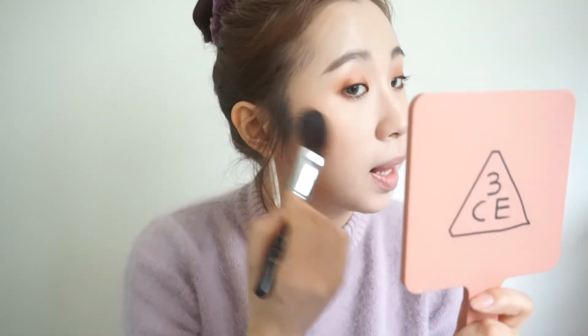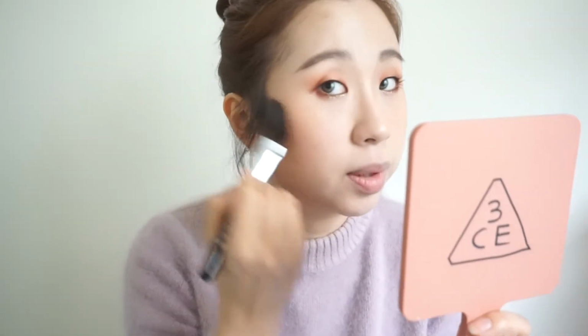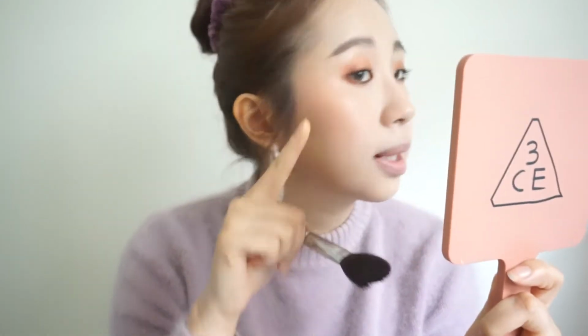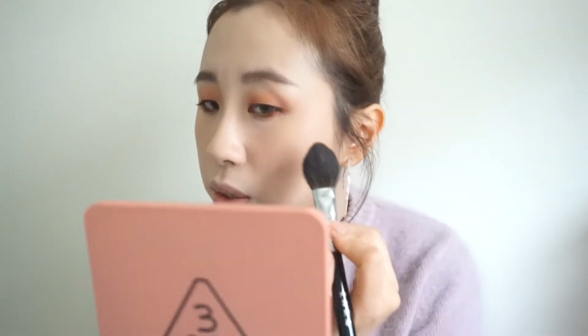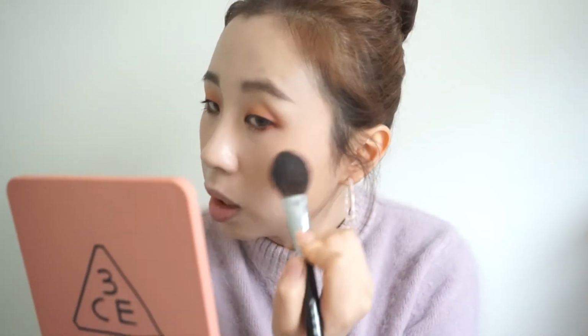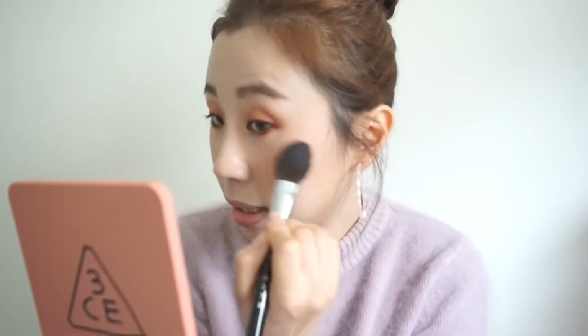So pat it off a little bit, and then I'm just gonna blend around the cream blush, mainly at the corner of my face, to intensify the color a little bit. These blushes, they are really pigmented, so you have to have a light hand. They are really pigmented and they last really long. Blush is done.